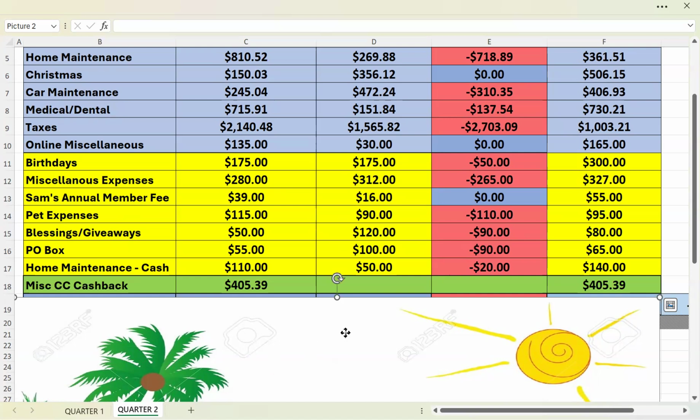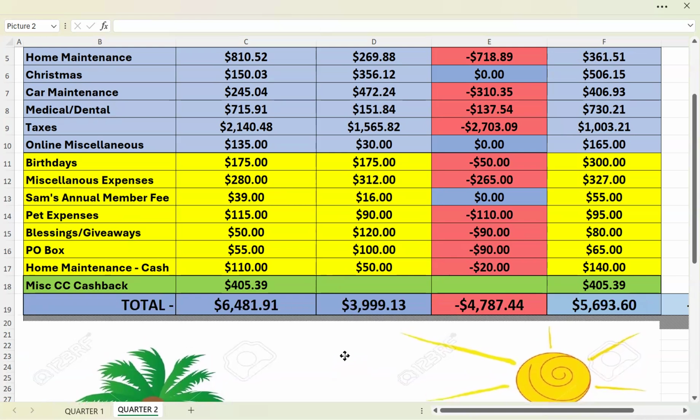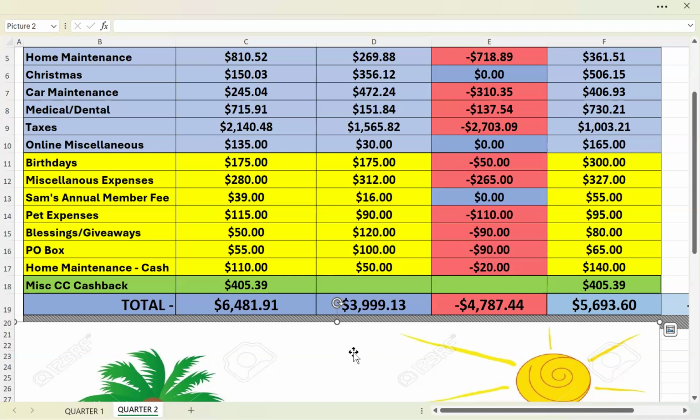Okay, so how did I do for quarter two? So my total amount when I first started the quarter, I had $6,481.91. I have added $3,999.13 to my sinking funds for the quarter. I have spent $4,787.44. That is just a lot of money. And can you imagine if I didn't have sinking funds? I am so happy that these sinking funds come in handy when I need the money. So my ending balance for quarter two is $5,693.60.